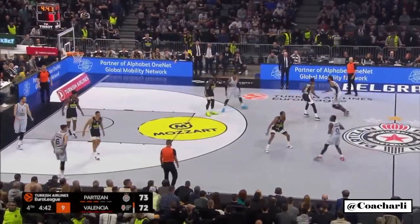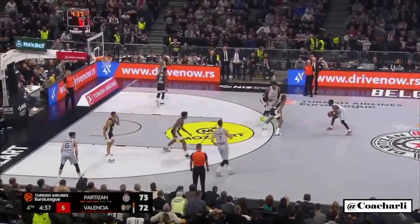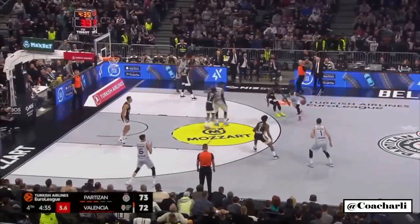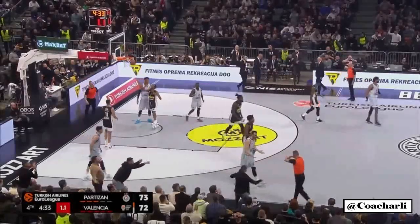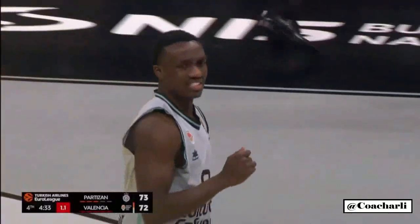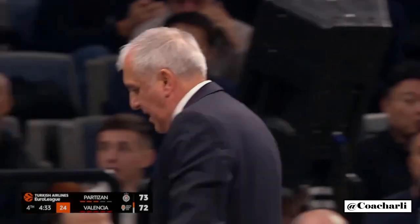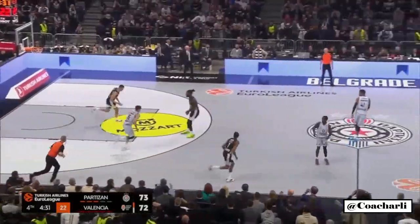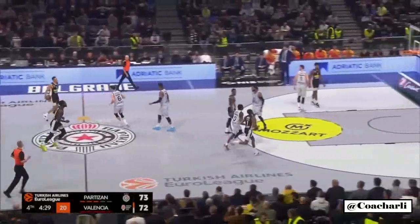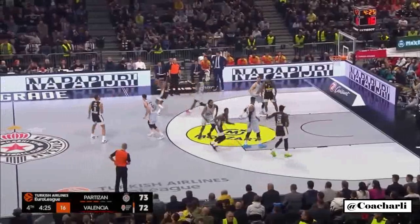Webb flashes back to get it and returns it to Harper. Shot clock running down. Harper gets in the lane. Yeah, it's going to get called for a travel. For Valencia, this is the 15th turnover. That one stings a bit. They've been great on the backboard, Valencia. They've got a 32-20 rebounding advantage, but they've coughed it up 14 times. Can Partizan turn it into points?